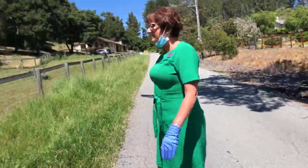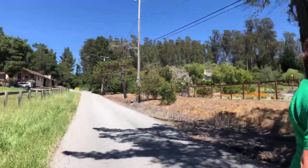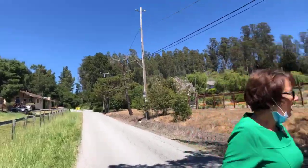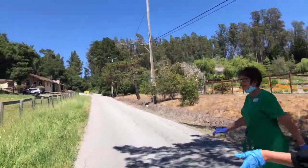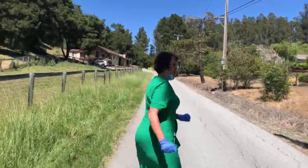Where's the potbelly pig? Oh, yes. There he is. Where? No, never mind. The pig lives here, I think. I saw him here once. No, I think he sneaks over. He just sneaks over. You might get a free half of a potbelly pig with the property.